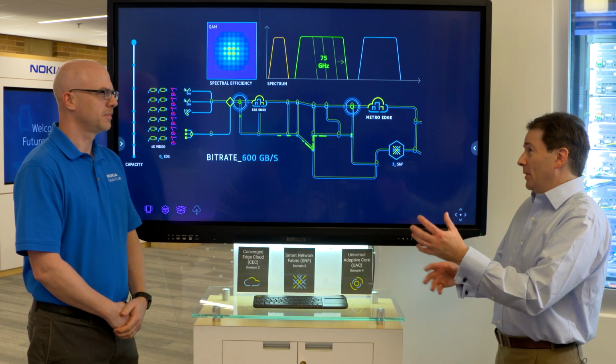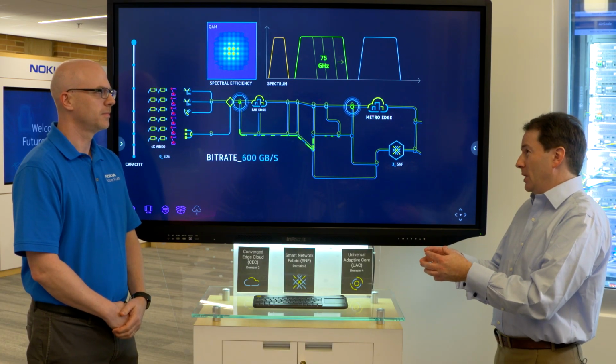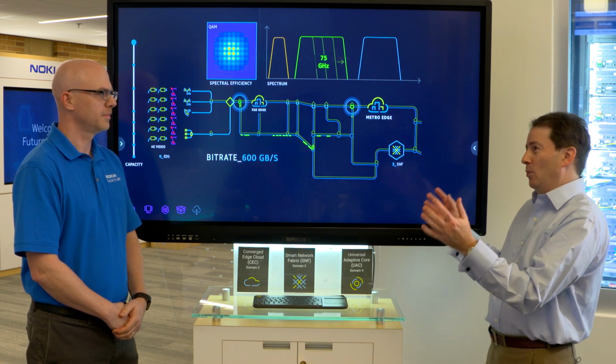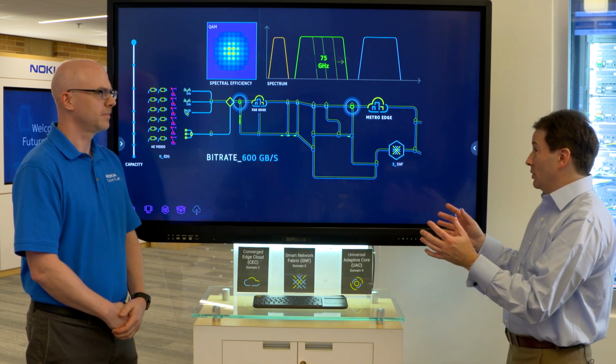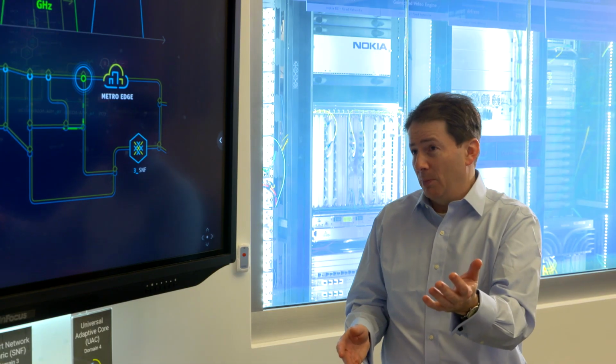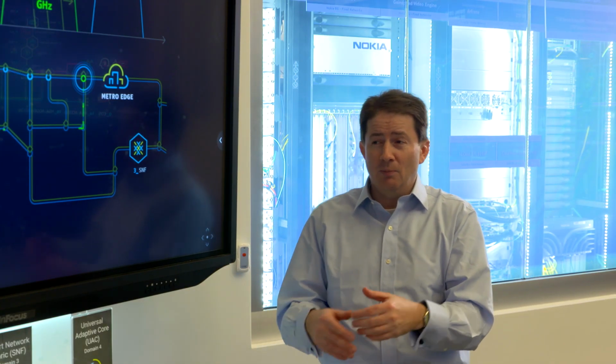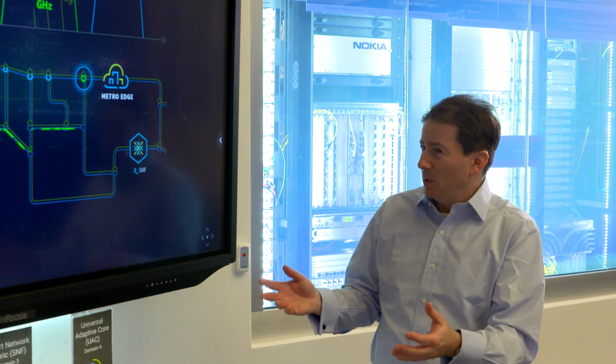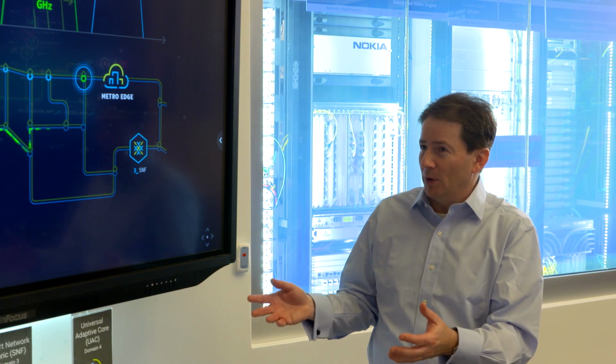So we've talked a lot about the dynamic reconfiguration of the access domain and instantiation of core elements in the converged edge cloud, but none of that works end-to-end if you don't have a smart network fabric, which obviously has the IP and the optical domains. We're doing massively interesting terabit things in the IP domain, but what most people don't know is a lot's going on in the optical domain, right, Jesse?